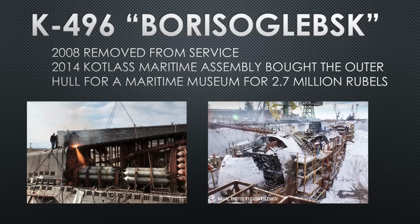2014, the Kotlas Maritime Assembly. Kotlas is a small town near Severnensk. They bought the outer hull. That normally means the sail. That's where the Fairwater Planes are and the bridge is at. They bought the outer hull for 2.7 million rubles, and they're going to make a maritime museum out of it. That was in 2014, 6 years ago. It's probably already a museum by now.